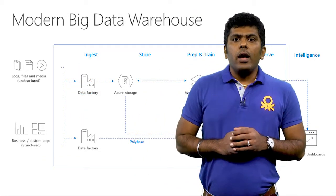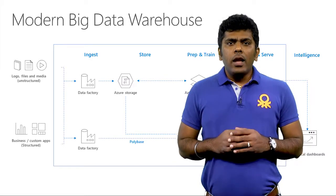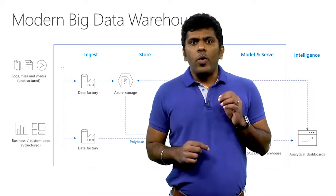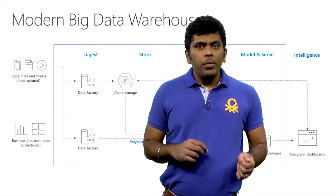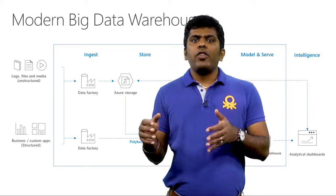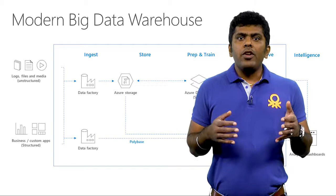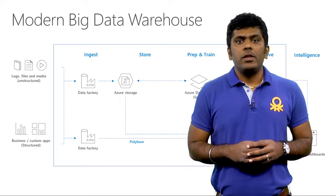Now, let's look at the modern big data warehouse solution in the cloud. In the cloud data solution, data is ingested into big data stores from a variety of sources. Once in a big data store, Azure Databricks and machine learning algorithms prepare and train the data. The cooked data can be moved into Azure SQL Data Warehouse, which acts as a serving layer for the BI and reporting tools to communicate rich insights to the users.